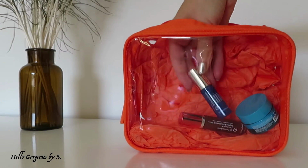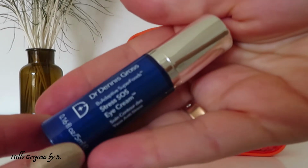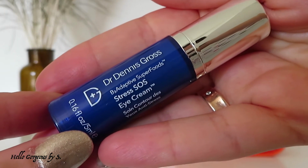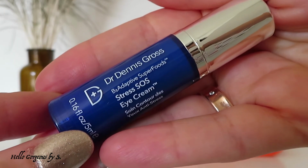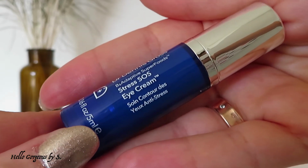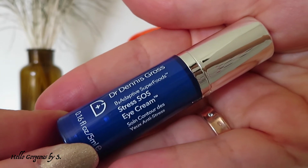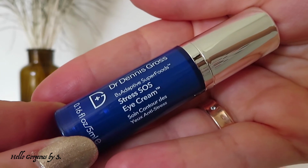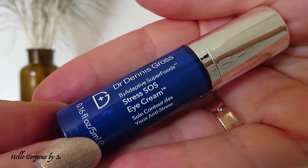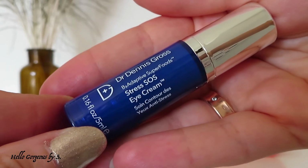Third product that we get is Be-Free Adaptive Superfood Stress SOS Eye Cream. Here we have 5 ml of a product. Well, for an eye cream it's a good size. I already tried this product and it's good. The formula is lightweight, it absorbs easily into the skin. I like that this mini comes with a pump, helpful and very easy to use.